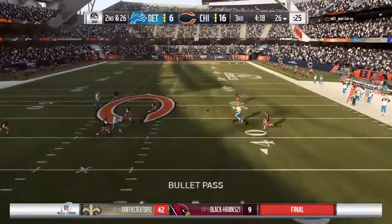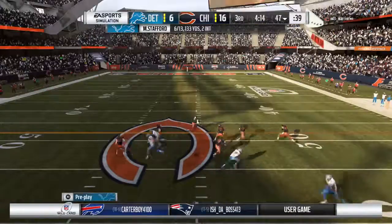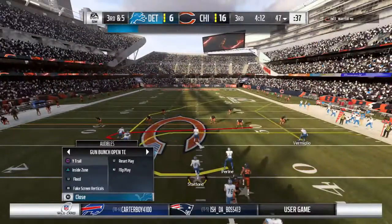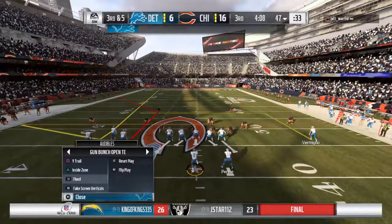Now it's Stafford. Going to throw right side here, complete. And he'll go down right around the 47 this time. A big gain there after going backwards, and that'll lead to a third down.